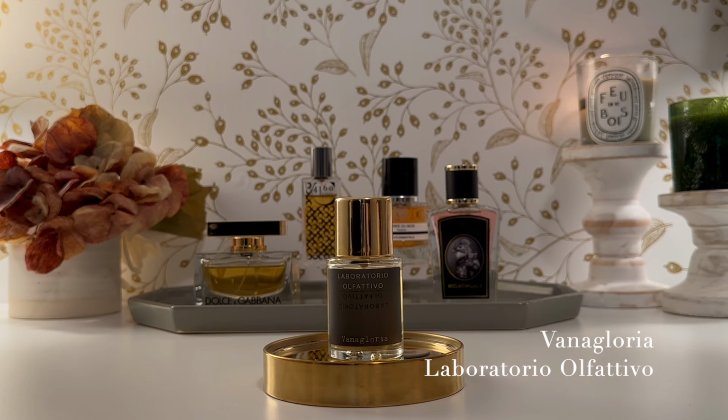It's absolutely beautiful. It's like a thick, rich vanilla, but it's got a Play-Doh-y vibe to it, almost like rubbery in a way, which if you don't like that kind of Play-Doh-y rubberiness in a vanilla, you might not like Vanagloria or Baby Cat, but I love it. And it's all smudged up with this smoky incense.